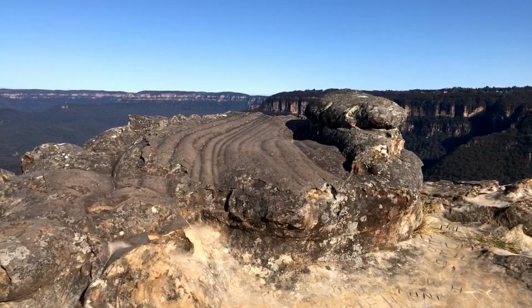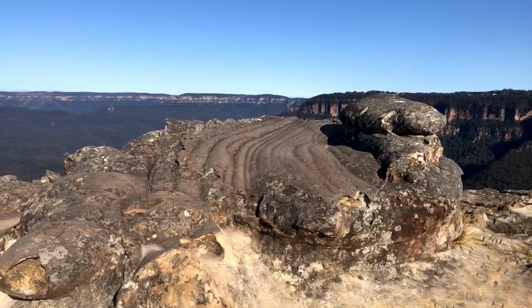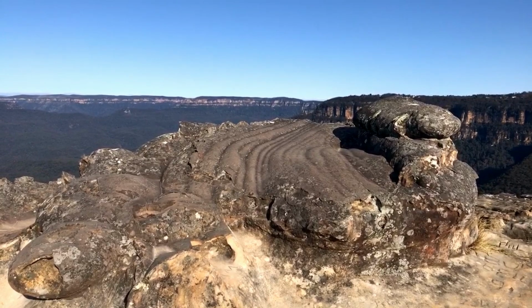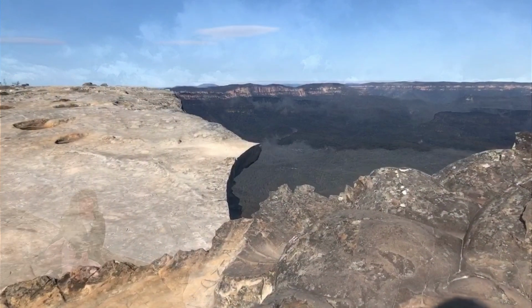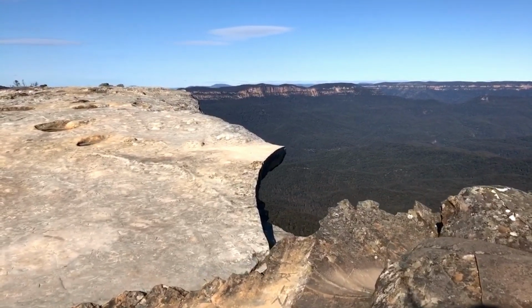Hi, Ed. What I will do is show you a photo of what I look like sitting right at that point. Let me see. Here we go. That was me sitting there. I look closer than I actually am. I was a good couple of meters away.